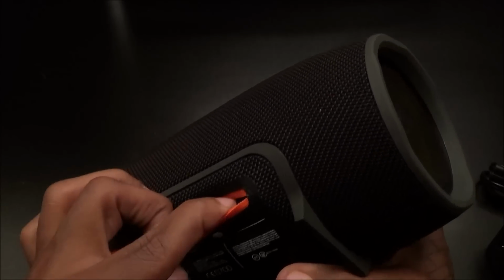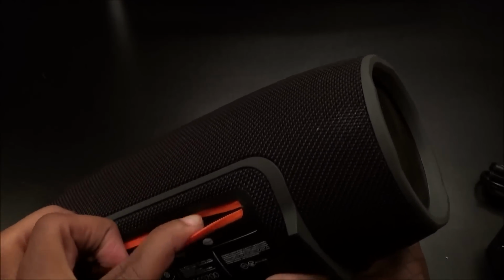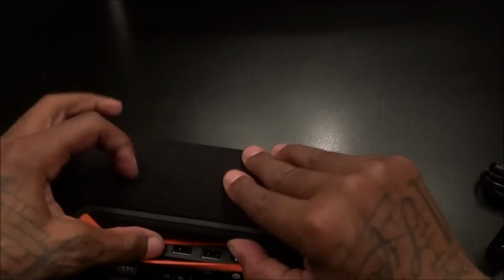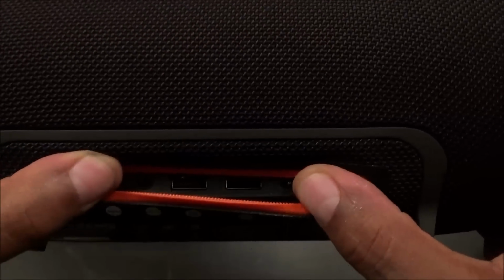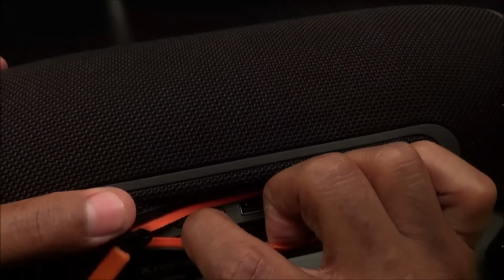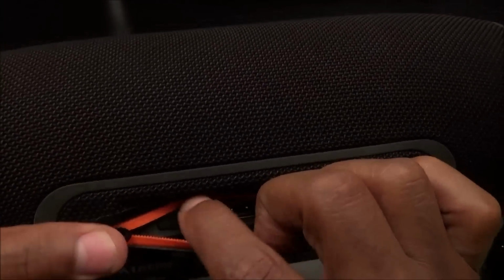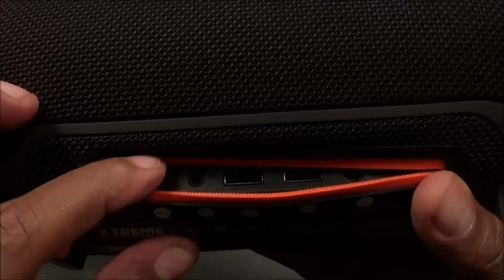Let's see if we can see. Oh boy, here we go. Live videos, y'all, no editing. All right, look, you can see in there basically. There's two. Okay, let's see what this is. This looks like a reset button. I might have to check the book. Looks like it might be a reset button, but there's a 3.5mm headphone jack in there.